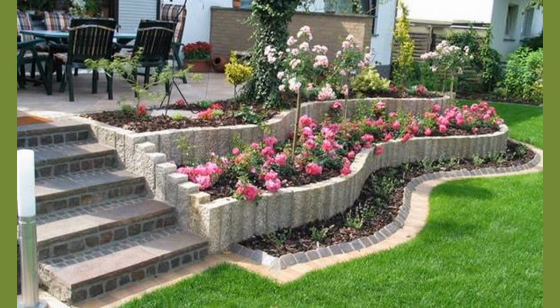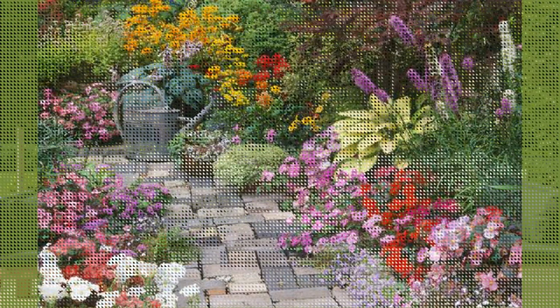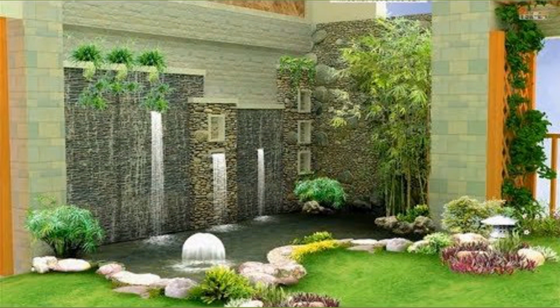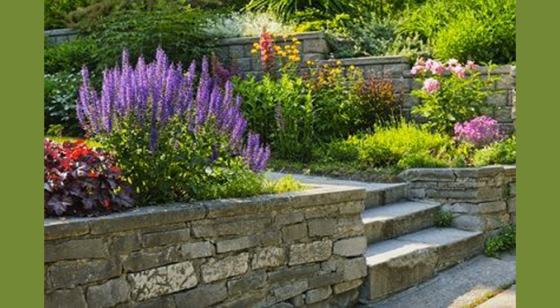1. Flower gardens. Flower gardens are vibrant and colorful, showcasing a variety of blooms throughout the seasons. When designing a flower garden, consider the following ideas. A. Perennial flower gardens. Perennials are plants that return year after year, providing consistent beauty. Consider incorporating plants like peonies, daylilies, and coneflowers. Design your garden with varying heights and colors to create visual interest.